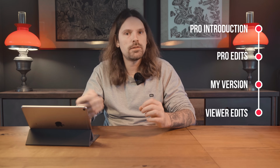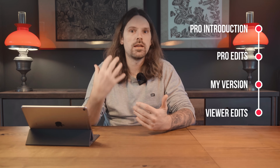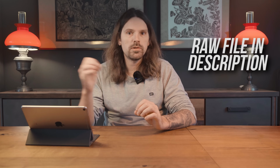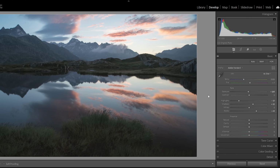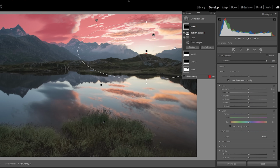So first we will compare the different results coming from the pros. Then I'll show you my version and how I have edited it. And finally we will also take a look at your edits, because to get a wider range of results I wanted to include the viewers as well. If you missed the chance to participate, I suggest downloading the RAW file first and give it a try yourself before watching the upcoming results and see how your version compares to the others.